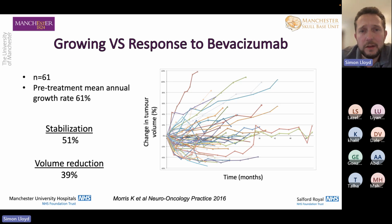And this is our series from about 5 years ago or so now. You don't need to worry too much about the graph, but the bottom line is that this drug controls the growth of rapidly growing vestibular schwannomas in NF2 in about 70 or 80% of cases. So it's a very successful treatment and it's completely revolutionized the way we manage NF2.